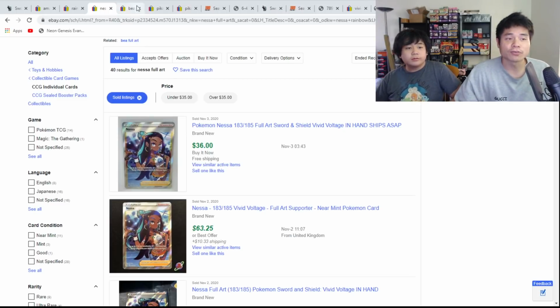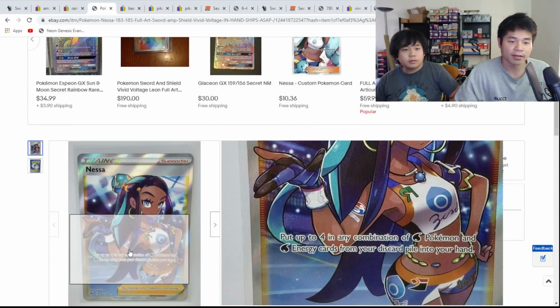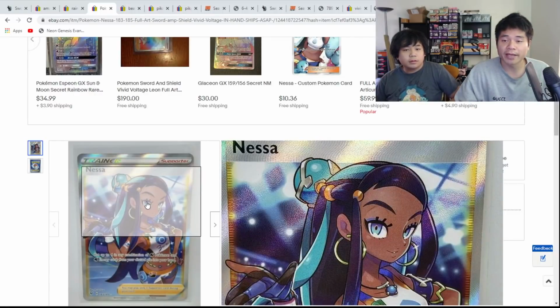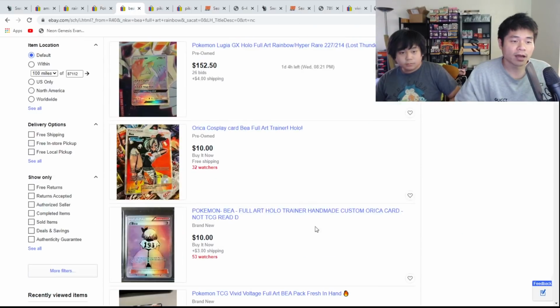Especially once everything drops. I don't think it's good in the meta, so it won't have that problem. Put a combination of any 4 water Pokemon and water energies from your discard pile into your hand. That's kind of good. Anyways, we'll see. I haven't been keeping up with the meta, so if anyone in the comments knows about the meta, just let everyone know. But then we got B.